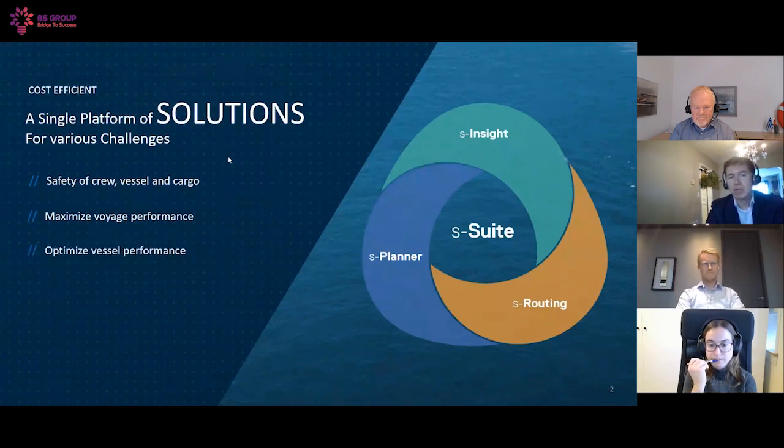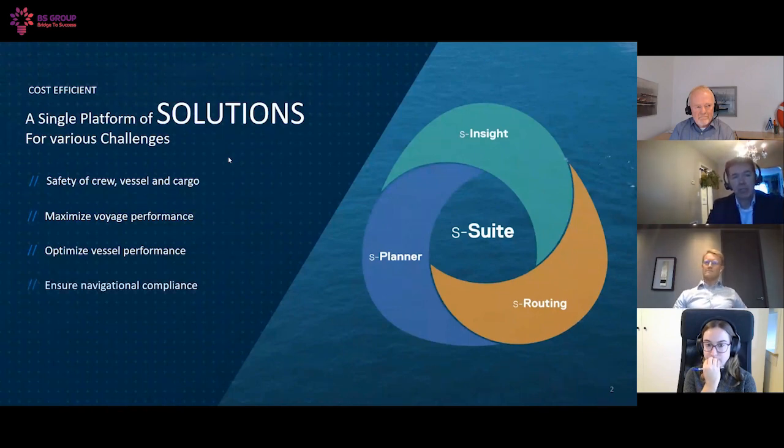We're looking to optimize the vessel performance in terms of vessel motions. Am I getting into parametric rolling situations? Am I getting into high wave groups? Is my engine or my diesel generators operating as efficiently as they possibly could? We are ensuring navigational compliance, right? Do I have the proper electronic navigation charts? Do I have the proper publications to be, quote unquote, seaworthy for that particular voyage from a compliance standpoint?